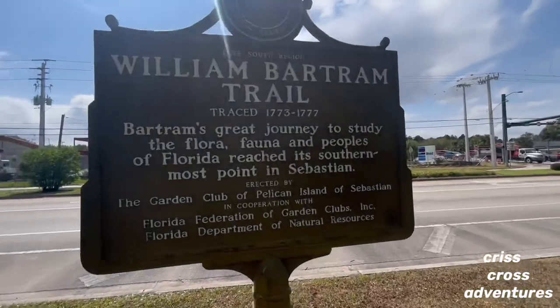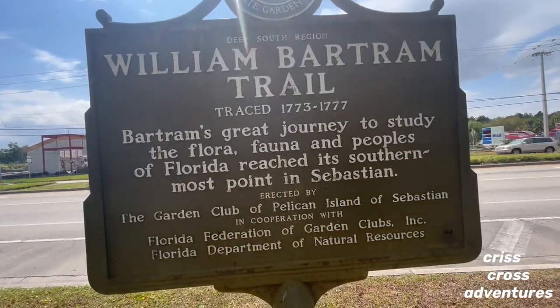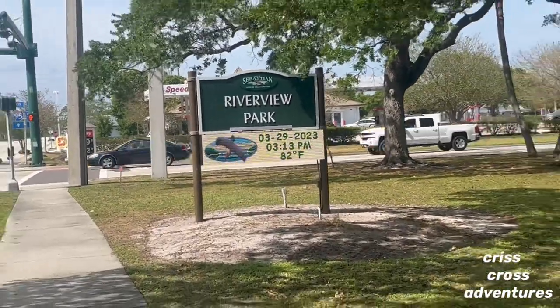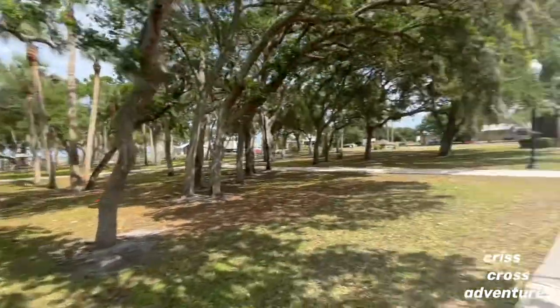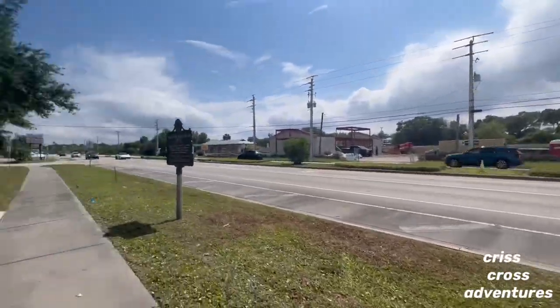This is right next to it. You might be interested. Definitely pause the video and look at this. So if you can see over here, they always have a list of stuff that's going to go on here while you're driving by. Now let's enter the park, guys. You can see across the street's construction.